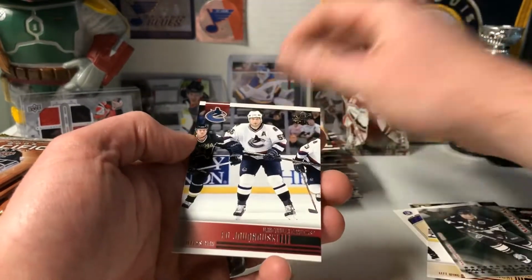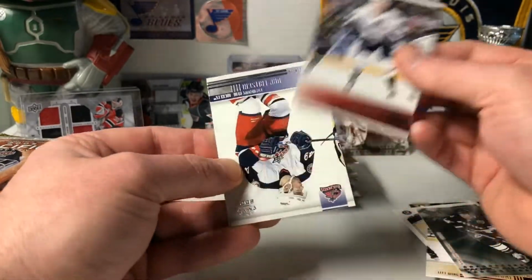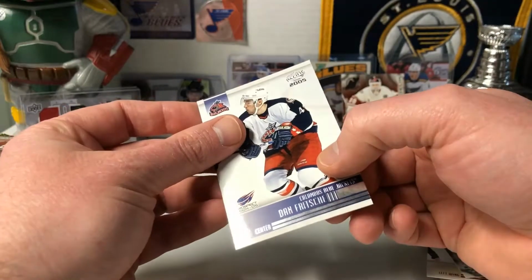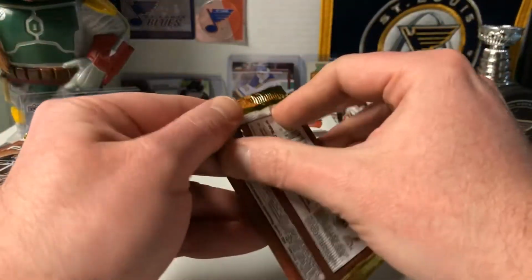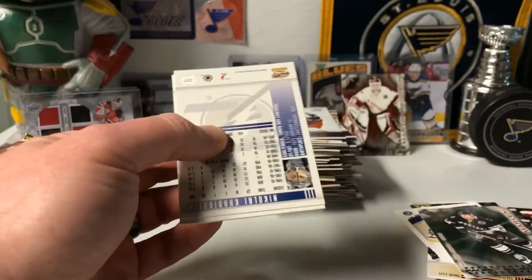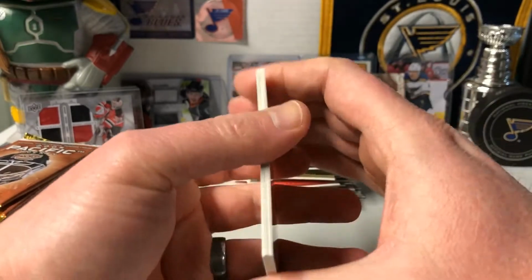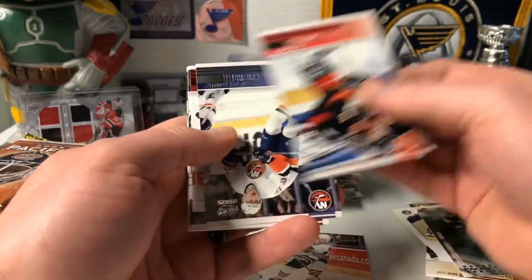Brian Smolinski, Ed Jovanovski, and Dan Focht again. All right, I'm like maybe halfway through this box. Still looking for one jersey card as well. If we can make it a Brodeur, this is a home run box for me. Brian Berard, Matthew Lombardi.